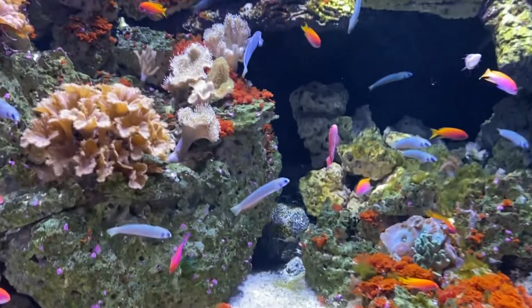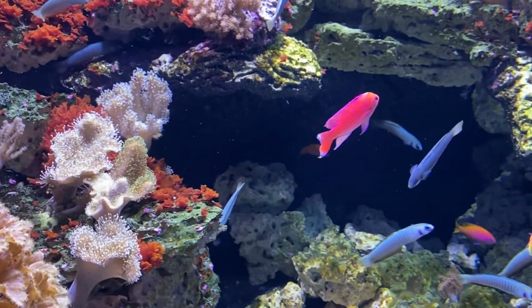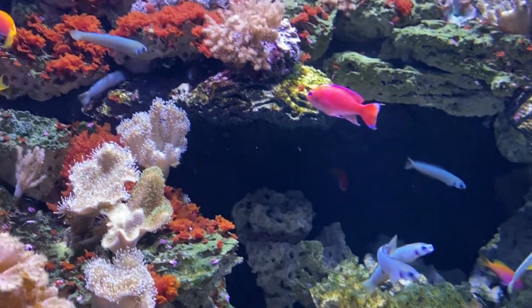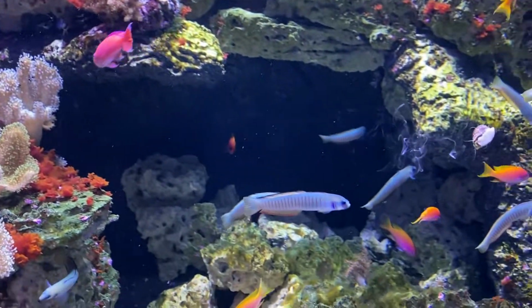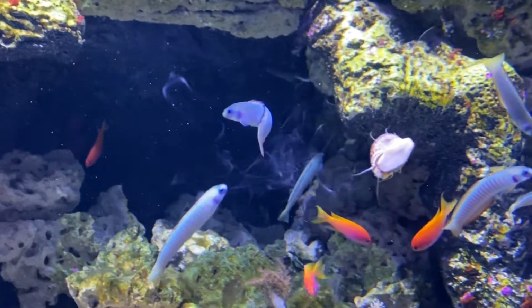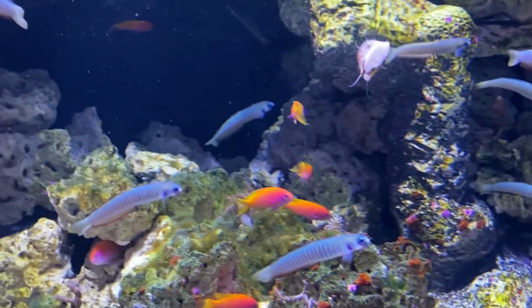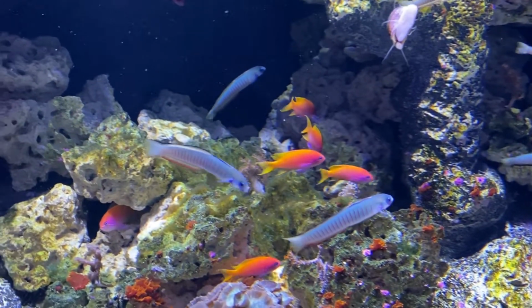Oh man, look at these pink, hot pink fish. What is he doing? He's like expelling toxic waste or something. He is. Very strange. What kind of music is this? Now I feel like I'm at a haunted circus with that music. That's what it sounds like.